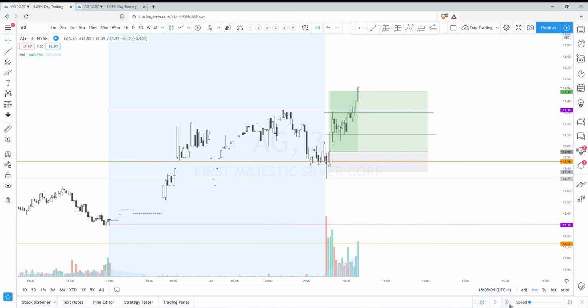So this was a 3R target. I'm definitely not making 3Rs on this trade. And that's because I took profit off the table, huge amounts of profit off the table. So I'm going to make a lot less than 3R. And I'm okay with that because I'm making money today and I had zero chance of giving it back after that first candle came in.